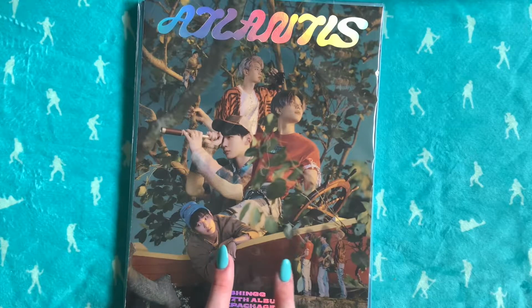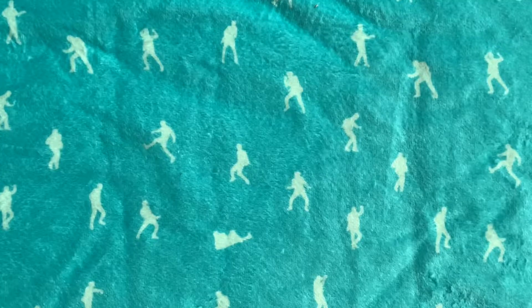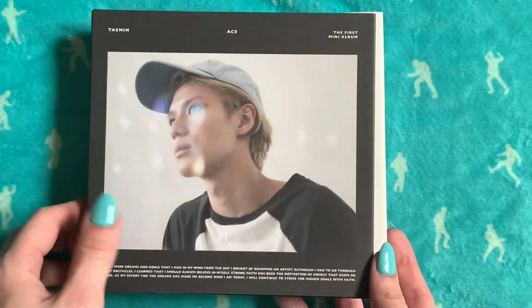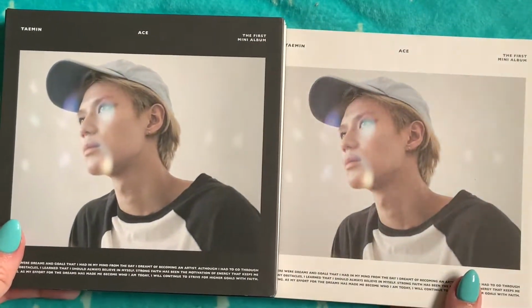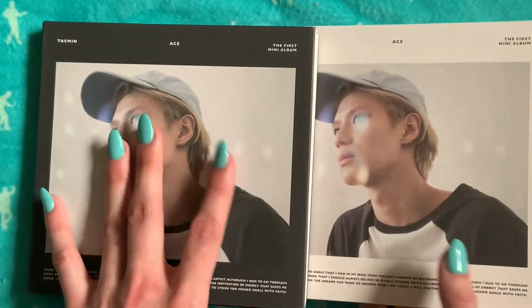Now we'll move on to solo stuff. So starting with Taemin's solo stuff, we have the first mini album Ace, and then I have both covers. Again, they're pretty much the same, except one's black, one's white.